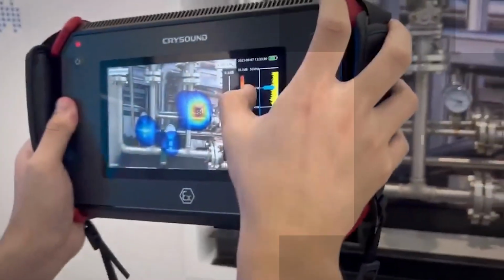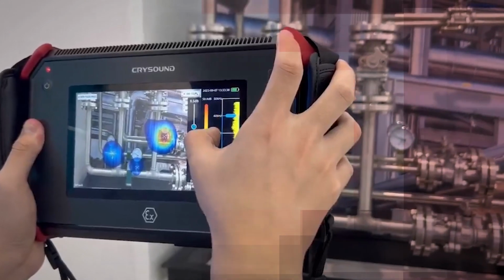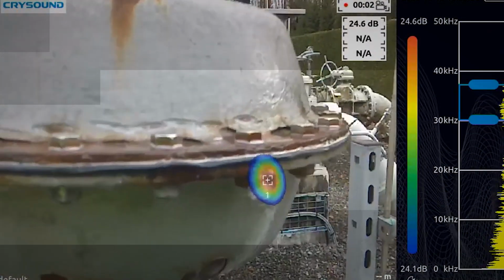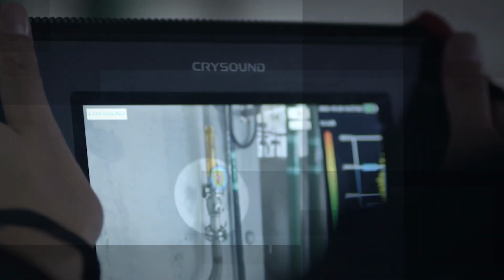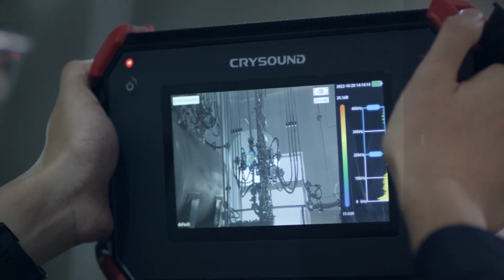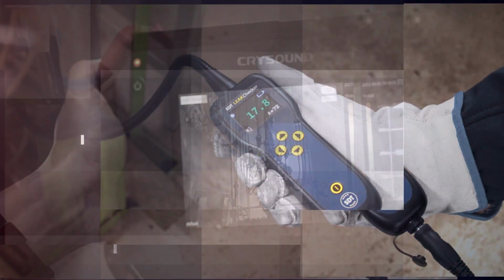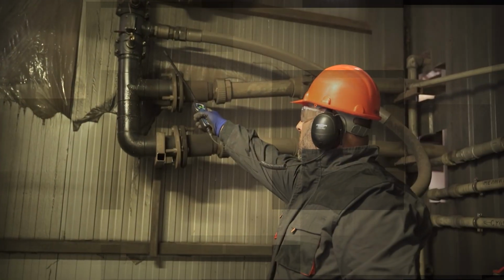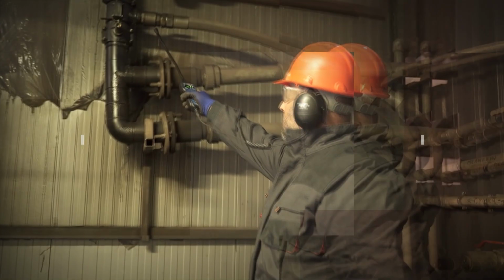CRYSOUND excels in the detection of pressurized gas and vacuum leaks, providing accurate data for rapid, targeted action. This efficiency is directly in line with Fit for 55's mission to tighten the grip on emissions. With LEAKChecker, leak detection goes even further, with the ability to locate them with unrivaled precision.